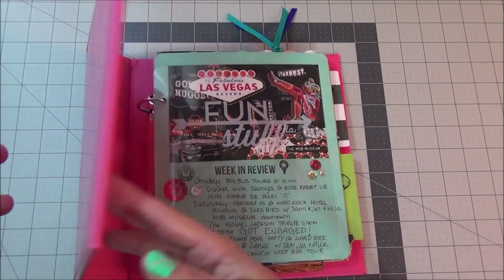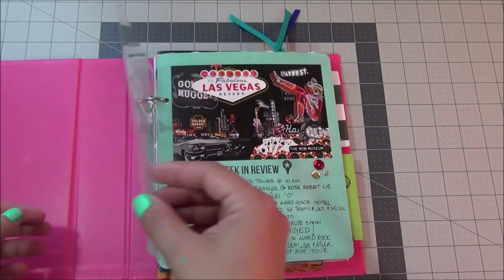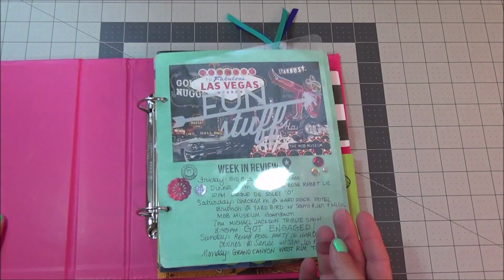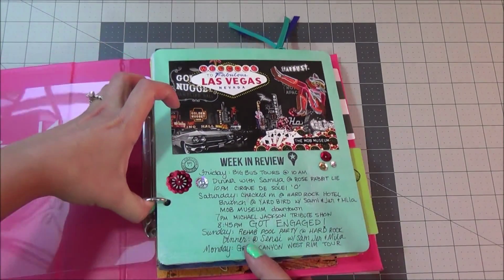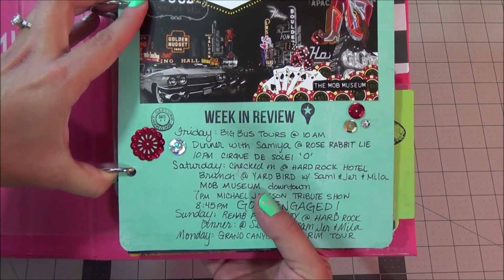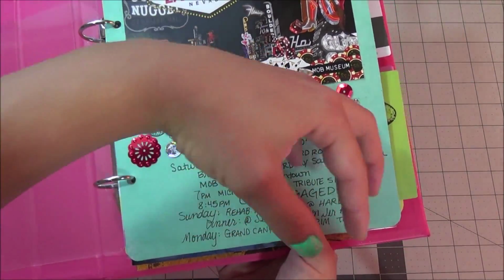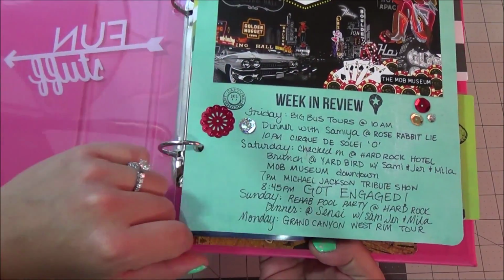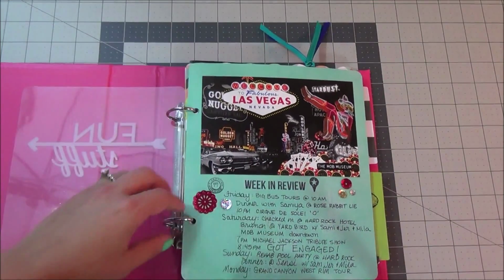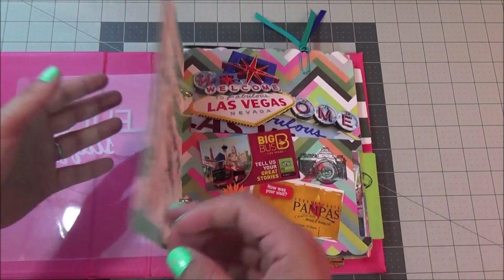All right. So we'll start off with the first page. There's an overlay that I have from a Heidi Swapp collection over a Vegas postcard that I purchased. And I did a weekend review with some stamping. I added some sequins. And this is just giving you the rundown of everything that's in the book already. So you can see I even wrote "got engaged on Saturday night." It was really fun to look back on it, and it was really fun to put this whole thing together.